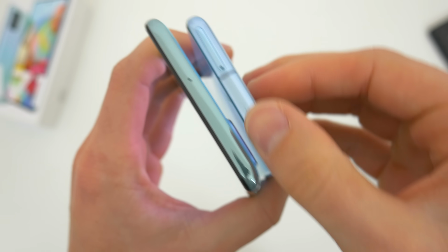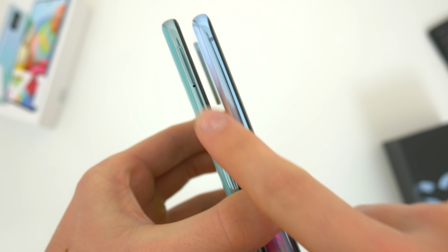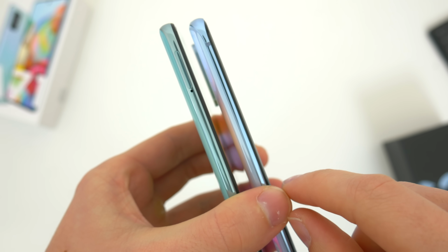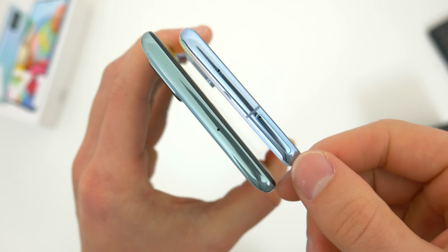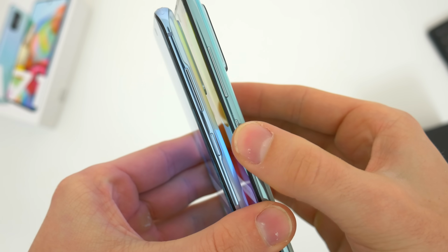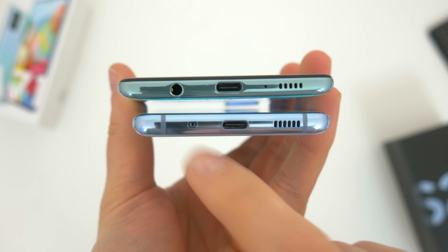Taking a look around, there are a couple more physical differences, the first of which has to do with the placement of the SIM and SD card tray. On the A71, it's located on the left side of the phone, while the S20 has it on top for whatever reason. On the right side, the volume and power buttons are mostly in the same spot, and underneath you can see a couple more important differences.